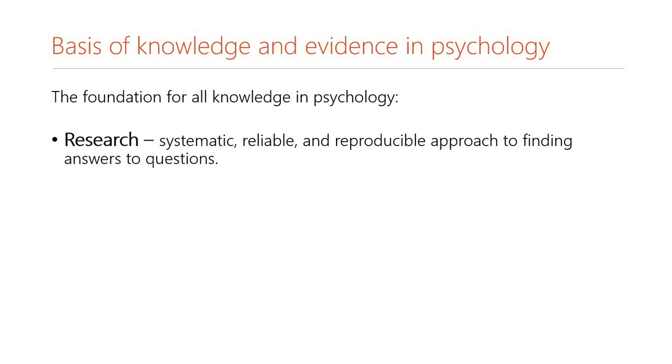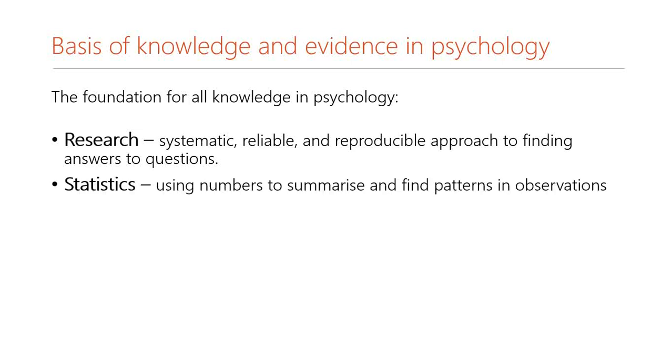And if it's evidence-based, then you want to have some accumulating evidence so that it's not just one study you're basing your treatment on. It's many studies that reproduce the same effect. So research is the approach to finding answers to questions like, does therapy work? Is depression one condition or is it many? Do extroverts perform better on certain tasks or in certain professions? So we use research to answer these questions.